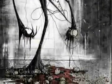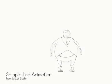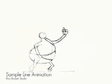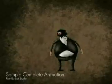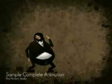We wanted to make it more visceral and more tactile. So we used Photoshop to paint some grunge and some textures to superimpose onto the image, and it turned out quite well.